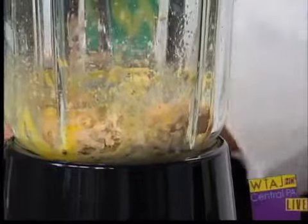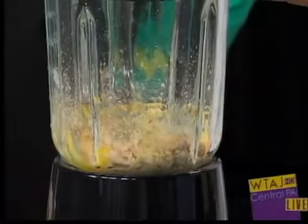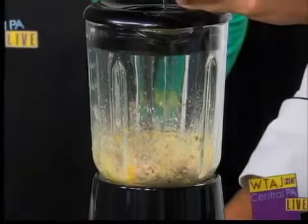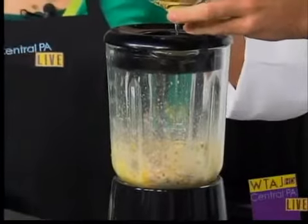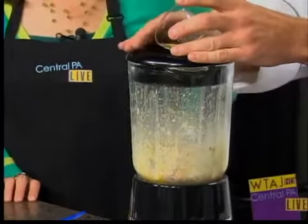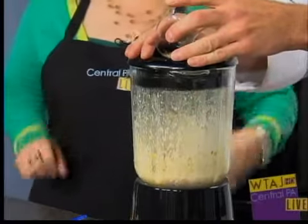Now that's going to be chopping up the garlic and chopping the salmon down, and then we'll slowly drizzle in the oil. Gotcha. And then as that goes through, the oil gets coated, and then it allows everything to come together as one. You can really smell the salmon. Yeah, salmon is pretty vibrant.